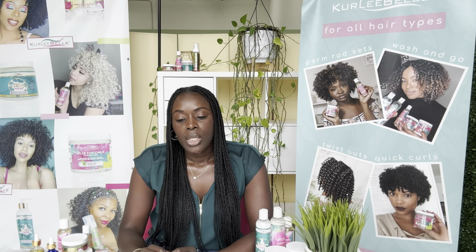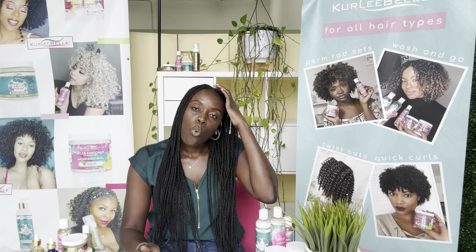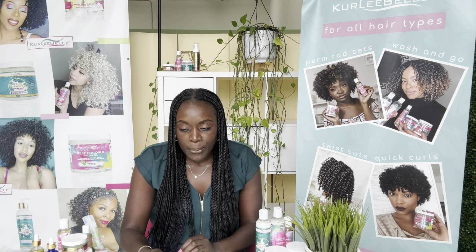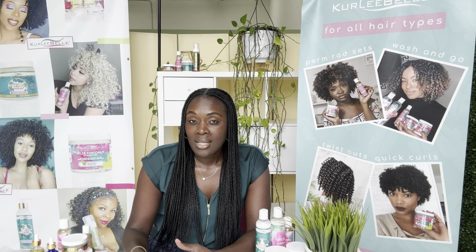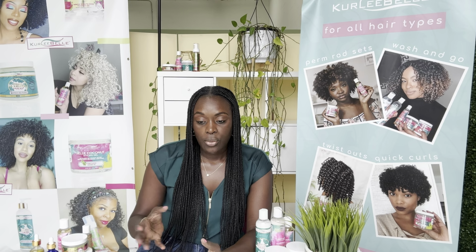Number four, using cold water to wash hair. Now this is a no-no. When you're washing your hair, and when I say wash hair, I mean shampoo, it's very essential that you use warm water to rinse out the shampoo. Cold water can cause the hair cuticles to close tightly. If you have low porosity hair, your cuticles are already tight, right? So we need them to loosen up, as cold water blocks moisture from entering the hair shaft.